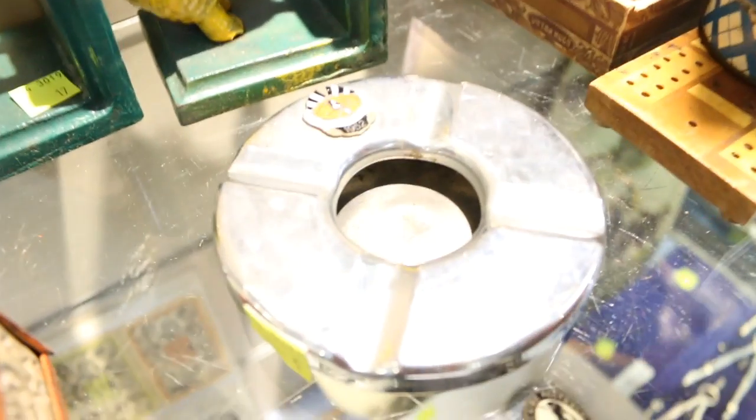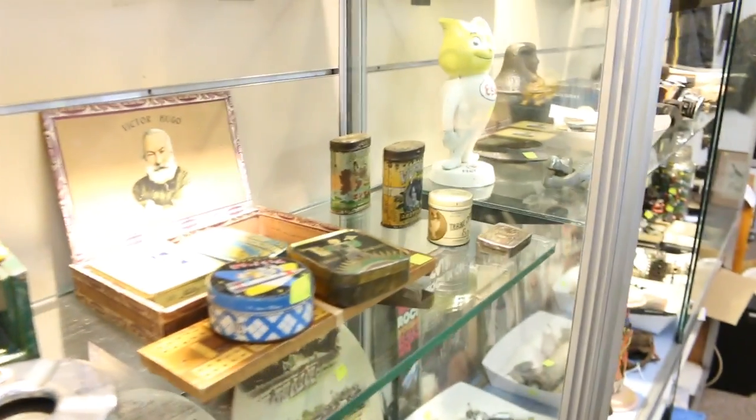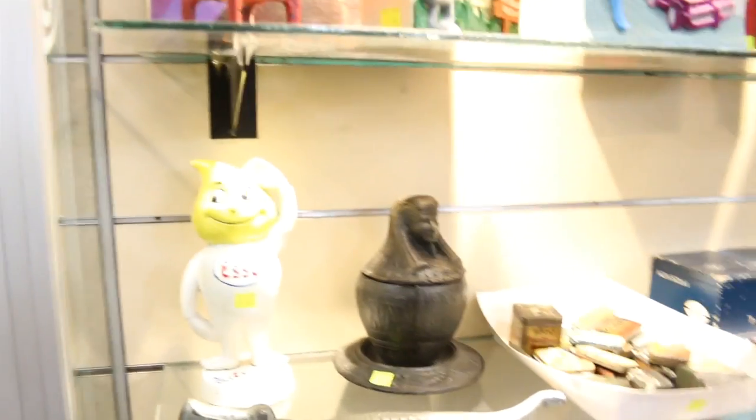For the Port supporters, the Port Adelaide supporters, we've got the little badges here. A little badge and an ashtray. There we go, good little pieces. Lots of little tins, nice little collectible bits and bobs. Just watch your step here, Toby. There's some things on the ground that we're still unpacking.